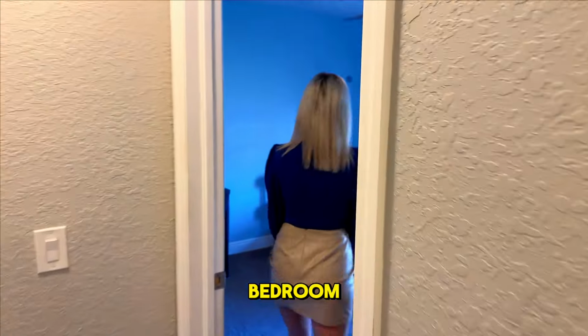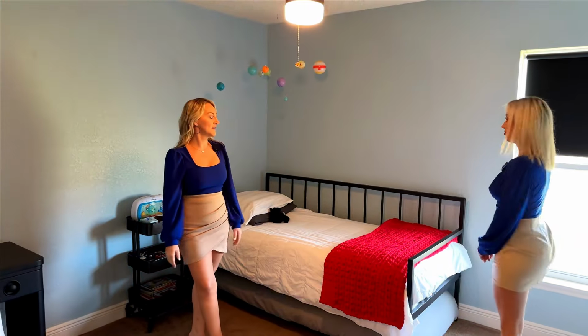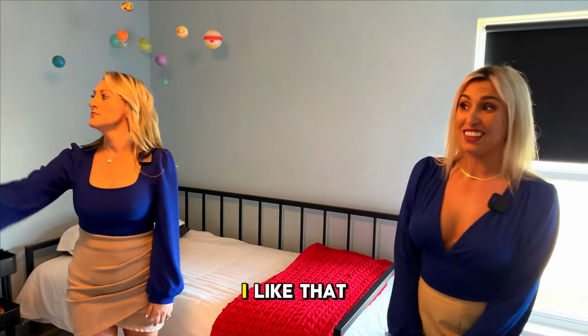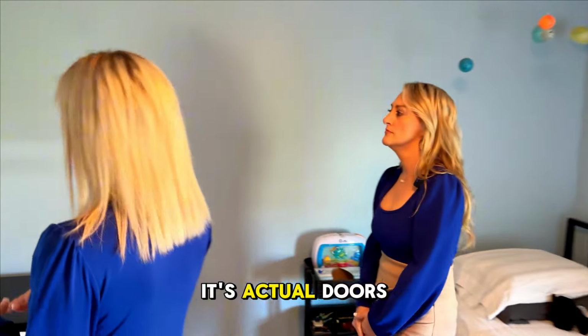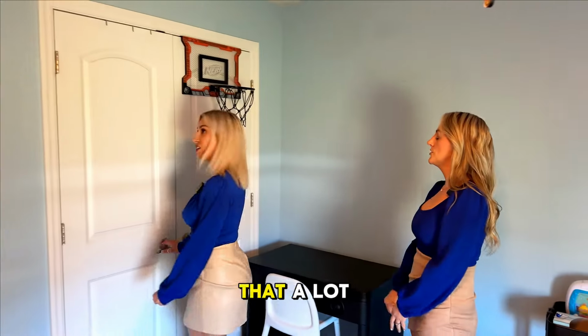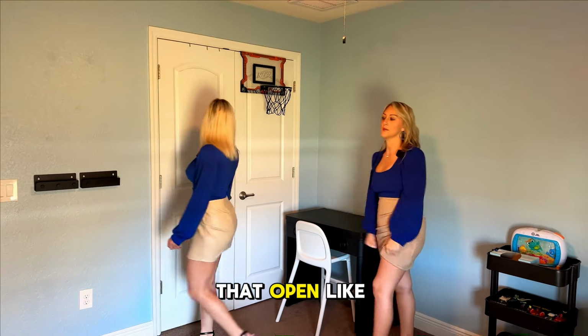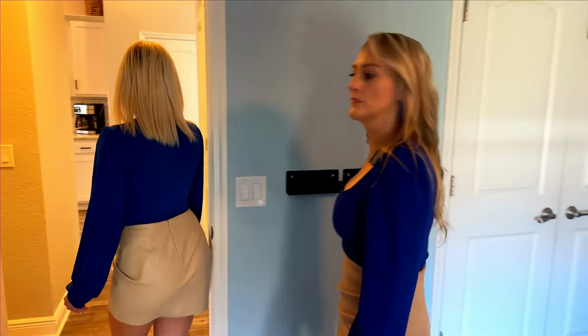Last guest bedroom. Also super nice, big, spacious. I like it. I do. Again, with the double door closets, I like that. It makes it feel bigger. It's not the bifold doors. It's actual doors. Yes. I like that a lot. It's a lot easier to get in and get to your stuff when you have those double doors that open like that. That's a nice feature in this home.